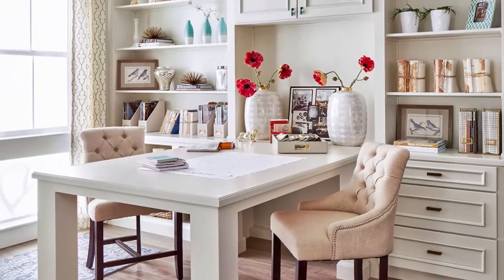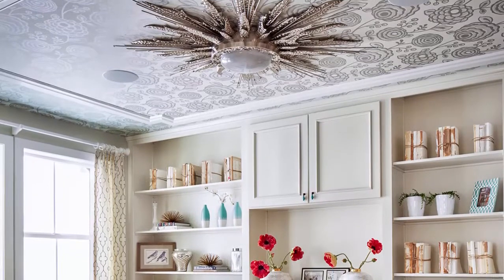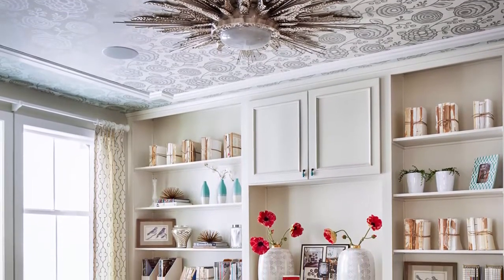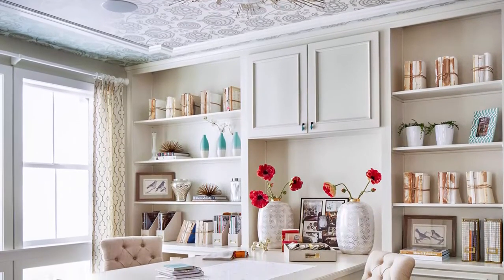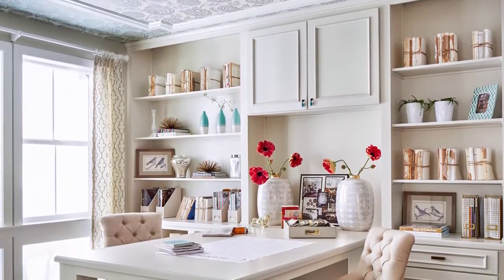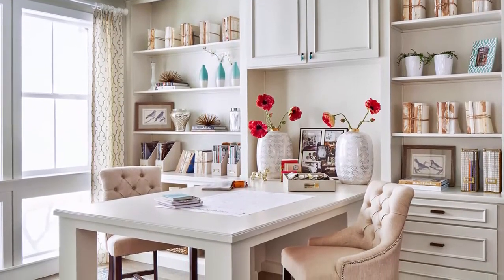The built-in shelving here might have once stored the family's china, but it's now an ideal place to keep your work supplies. Note the design on the ceiling, which tends to make the room look bigger than it is. The great thing about this working area is that it can easily double as a place to share a cup of tea with a friend.